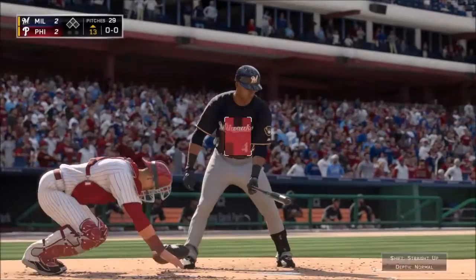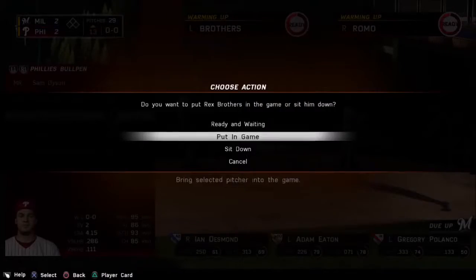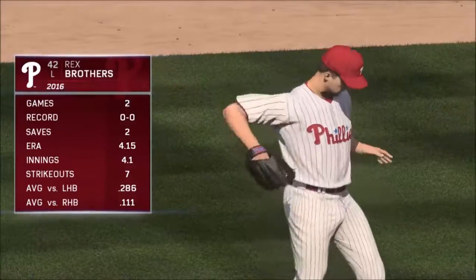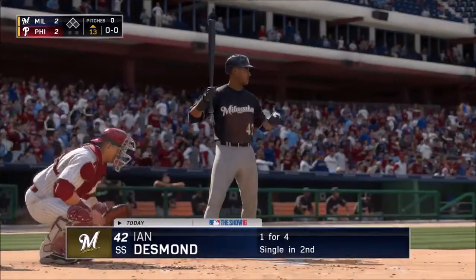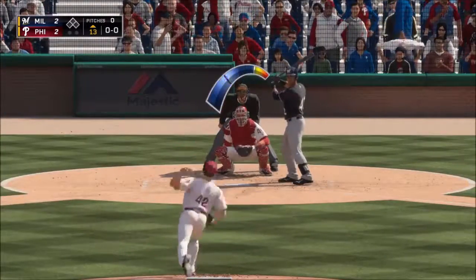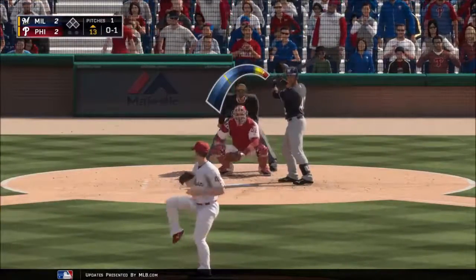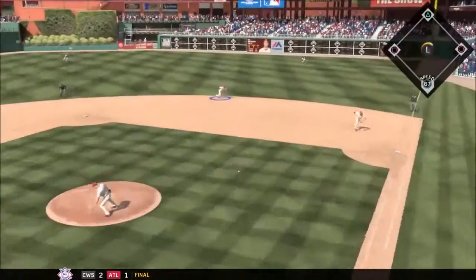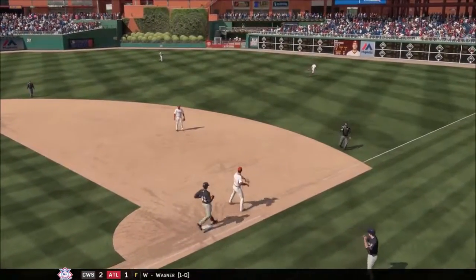Ian Desmond steps in to begin the inning. Rex Brothers will come on now as he'll take over on the mound to begin the lucky 13th inning. Now to the plate, Ian Desmond. He's 1 for 4 for the game. And he throws the fastball by him here, 0-1. Hit out towards second. Gregorius has it. Throw on to first. In time, one away.